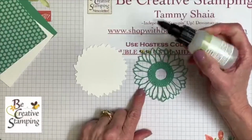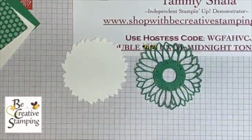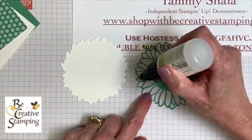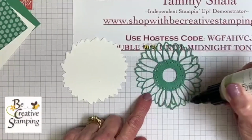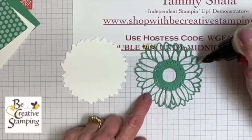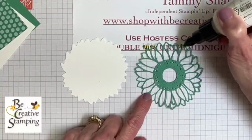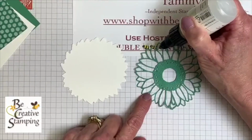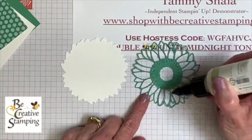Okay, so I am just adding the fine tip glue here, and I'm going to zoom in a bit, and hopefully you can see that a little bit better. And I am just going to add this to a couple of little areas. I'm not going to cover this in glue. First of all, it would take forever, and it would be super messy, okay? So I'm getting the high spots, all right? And where one line looks a little bit thicker, that's where I'll put a little more glue.